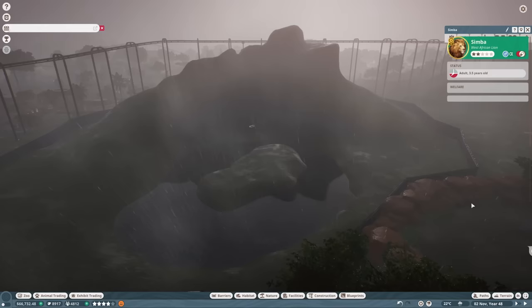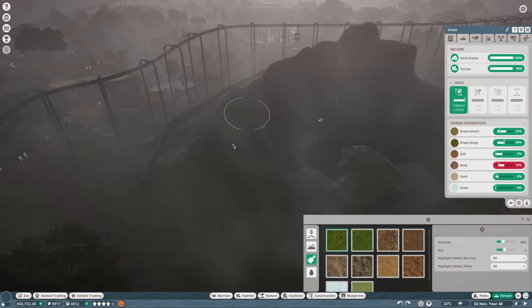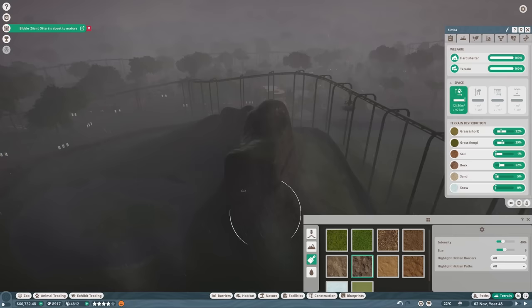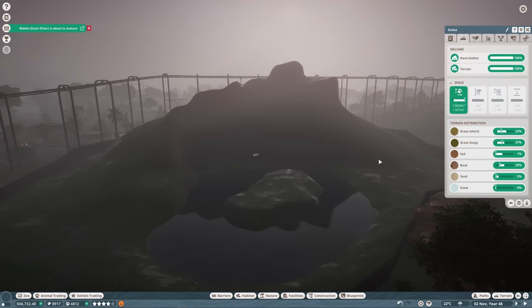But anyway, let's continue. I'm just kind of blending in some short grass to the long grass that we already have. Okay, I'm quite happy with the terrain type. I like that it's all grassy and it fits everything that they want. It's also way bigger than they need, which is really cool.